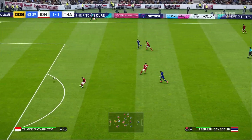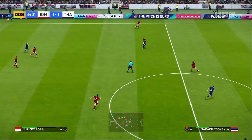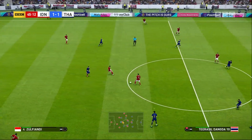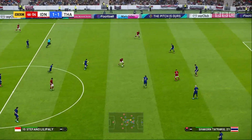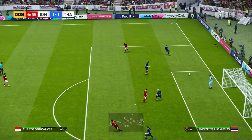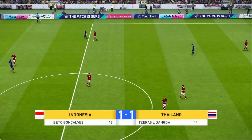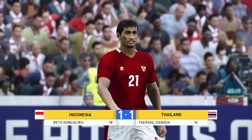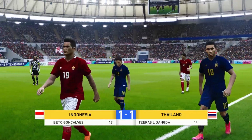Cuts it out. Done very well to intervene. Over to the left. He spotted the run and played him through. Well, that's where he wants it. The referee's had a look, and he's blown his whistle for half-time. So, a very watchable game so far. Action at both ends, and the team's level.